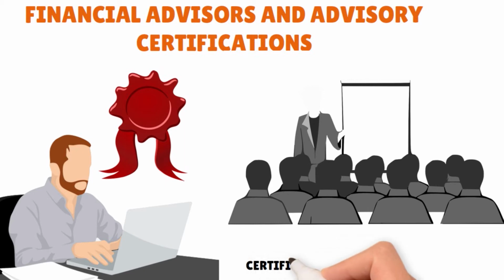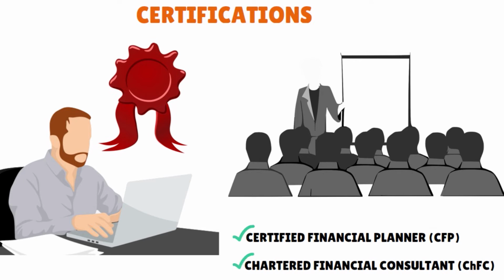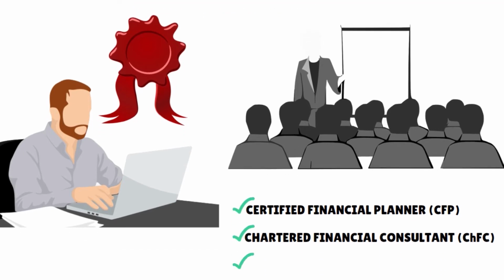Some, like the Certified Financial Planner, CFP, and Chartered Financial Consultant, ChFC designation, require extensive coursework, a background check, and a certain level of experience and education. Others can be easily obtained simply by paying a fee. So the best known financial advisor certifications are CFP, ChFC, and CPA, Certified Public Accountant.